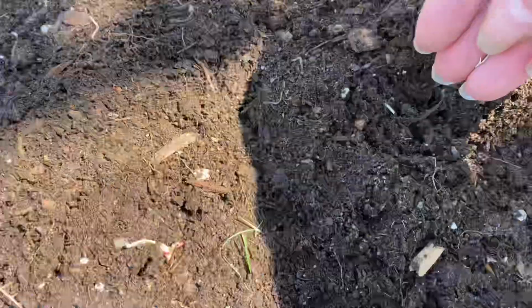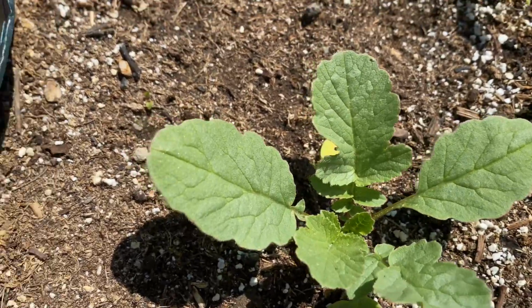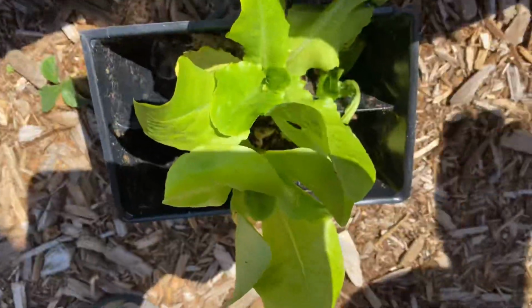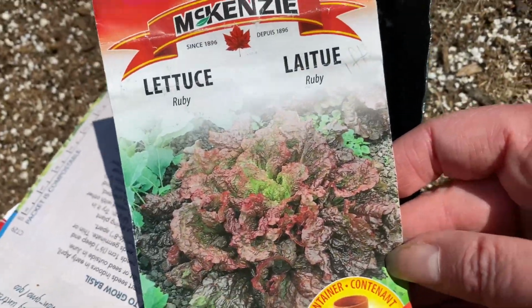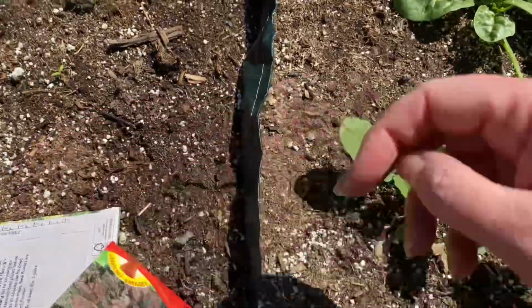I think that this is just a rogue turnip seed that ended up over here. So we're supposed to have lettuce over here. I'm going to plant these two buttercrunch and some of these ruby lettuce in this section here, and we'll see what comes up.